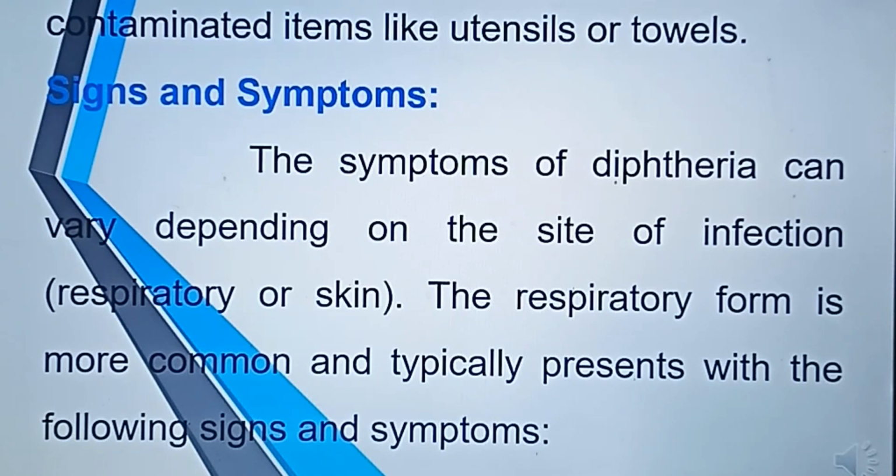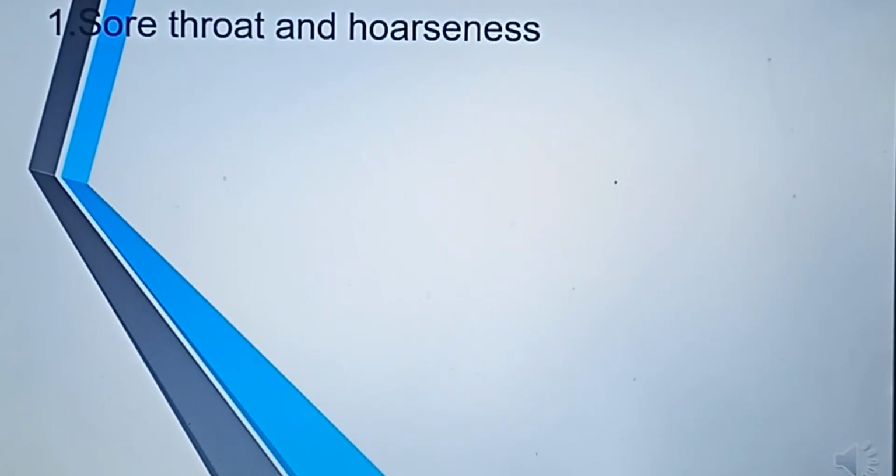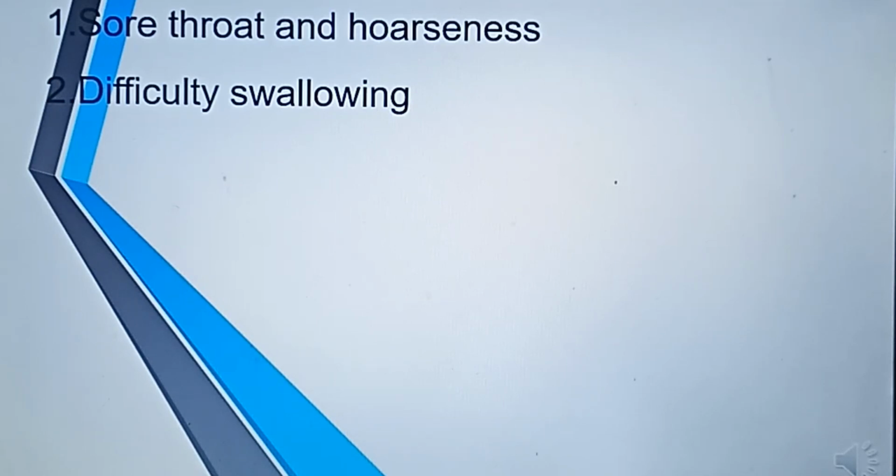Signs and symptoms. The symptoms of diphtheria can vary depending on the site of infection, respiratory or skin. The respiratory form is more common and typically presents with the following signs and symptoms. 1. Sore throat and hoarseness. 2. Difficulty swallowing.